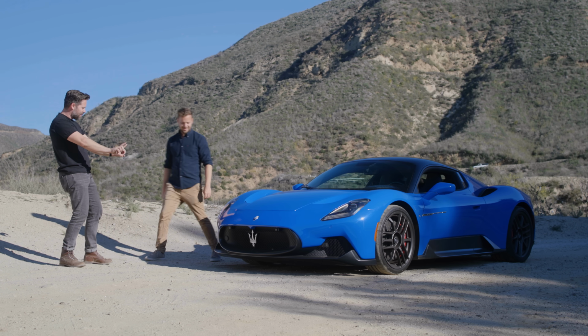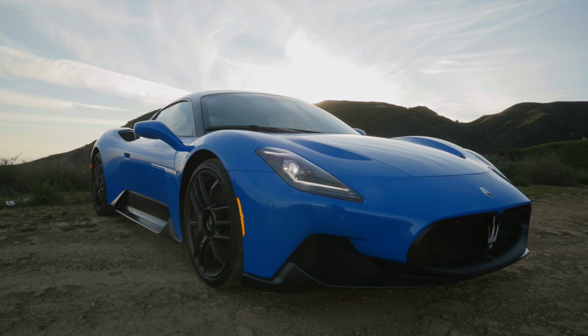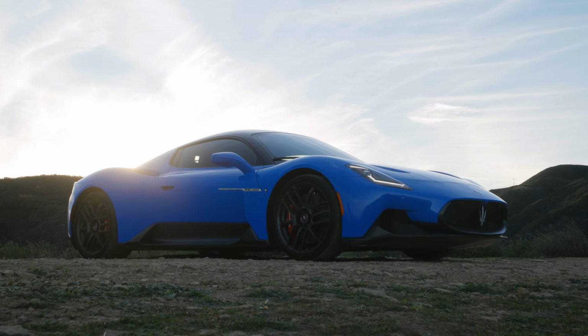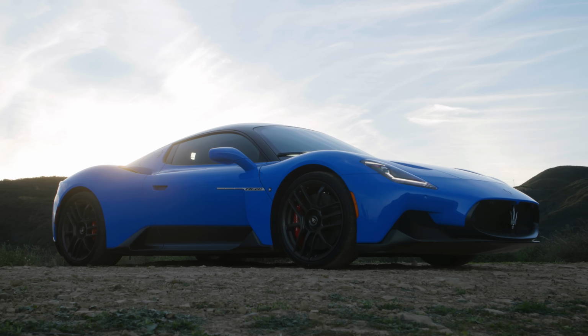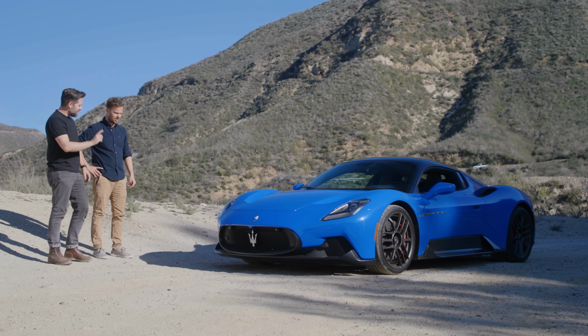Come look at it from right here. This is so quintessentially Maserati. Do you know what I mean? It's got the grille, it's got the headlights, it's got the shape. The styling of this is so cool. It's perfect. I love the giant trident. I know you like the trident.